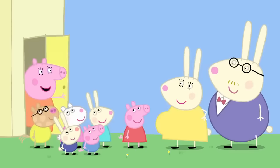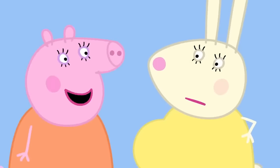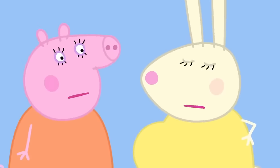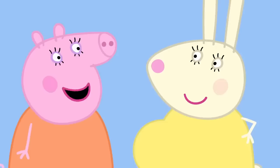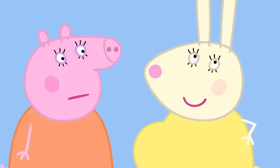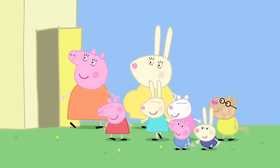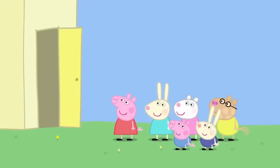Hello, Mummy Rabbit. Would you like a cup of coffee? I can't have coffee, but I am quite hungry. Would you like a carrot? I'm a bit off carrots. Have you got any potatoes? Yes, we do. Maybe a potato with jelly and cheese and strawberry jam, please. A potato with jelly, cheese and strawberry jam? What a funny mixture of food.